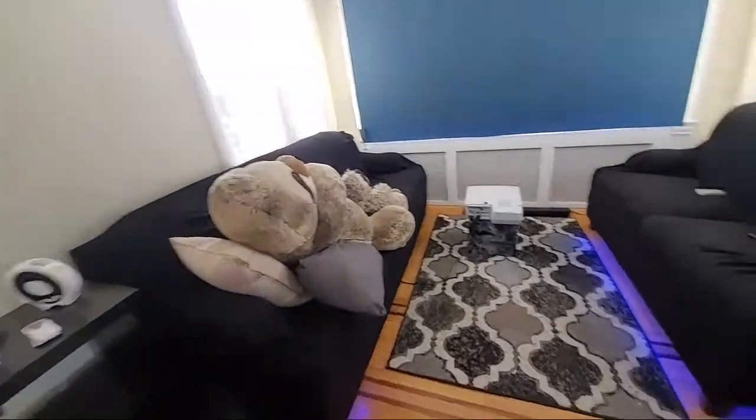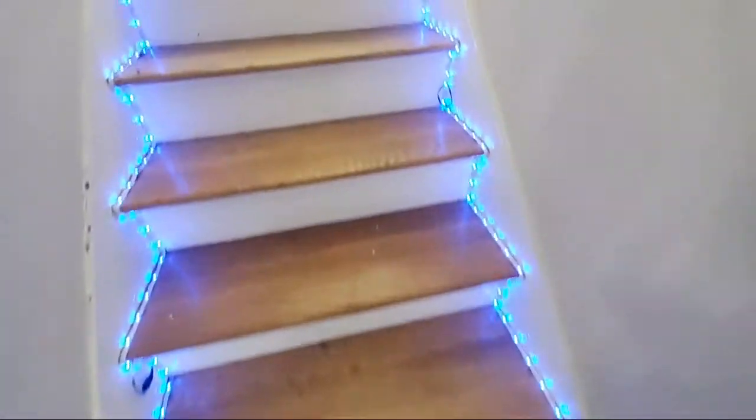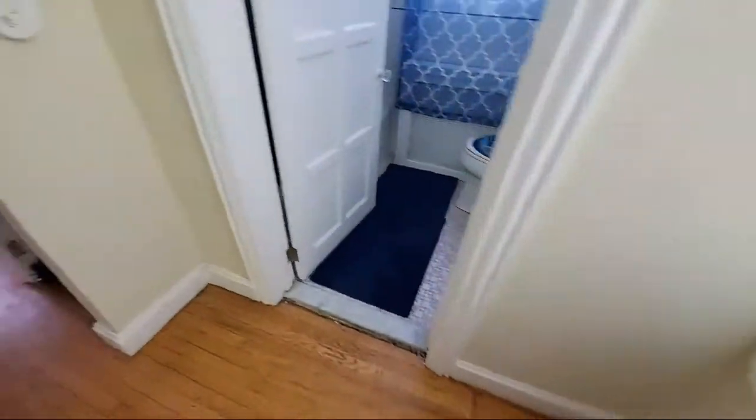I get projectors for good prices. That was, like I told people, $59. I got the projector for $59. I bought that from a charity group. I do prefer buying stuff from charities because, you know, it goes back to help other people out. When I say I have quite a bit of them, I do.